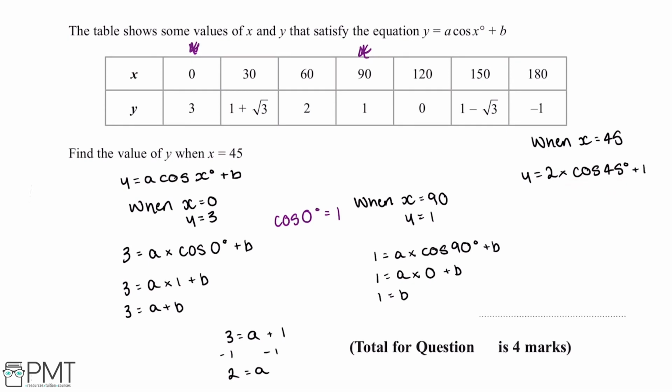Now cos 45 is another trigonometric ratio which we're expected to learn for the exam, and the value for cos 45 is root 2 over 2. So we can write that y is equal to 2 multiplied by root 2 over 2 plus 1. So 2 multiplied by root 2 over 2 will just give us root 2. And then we have the plus 1. And we can't simplify this down anymore. So we've worked out that y is equal to root 2 plus 1 when x is equal to 45.